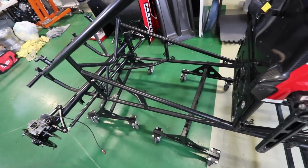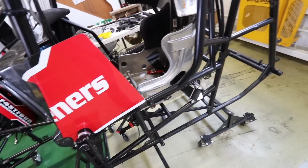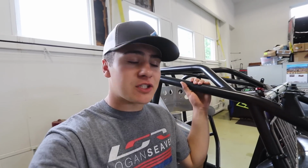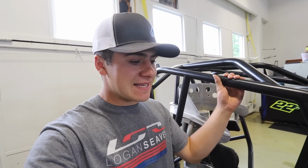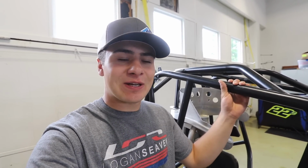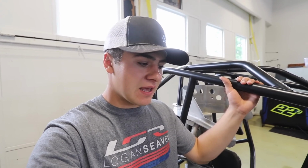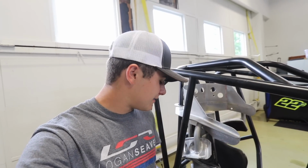But now that this thing is back in the shop, it is kind of like our next project, and since it's already been together one time before, the process should go much quicker. But excited to get this thing back together. It was a good car. It only had 7-8 nights on it before I smoked the wall, and now that that bar is replaced, it's ready to get back on track and continue to kind of show the speed that it had.